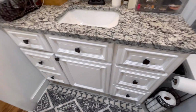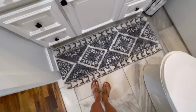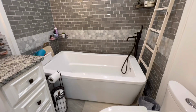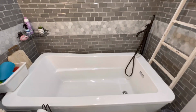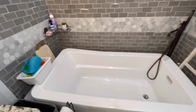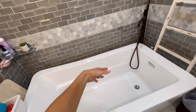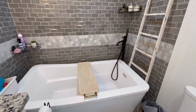And then all my drawers. We're not going to get into that. This rug, I absolutely love this rug. Guess where it's from? Urban Outfitters. And then here's my tub. I love my tub. Beckett's toys, my little tray that I can lay across when I'm in here so I can put my phone up there if I'm having a glass of wine, all that good stuff.